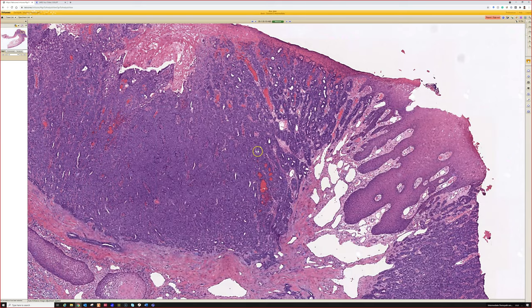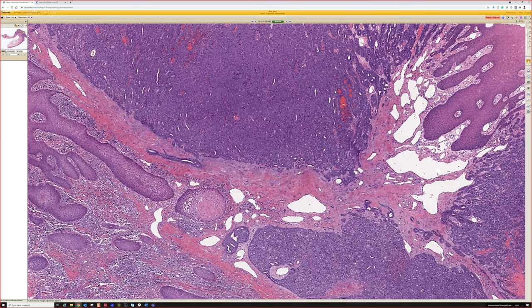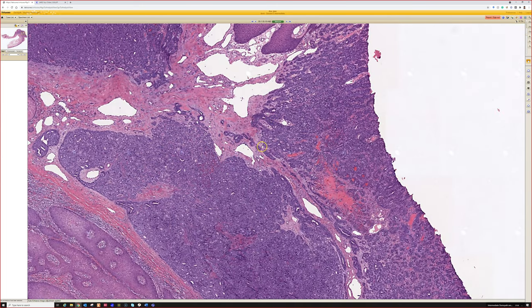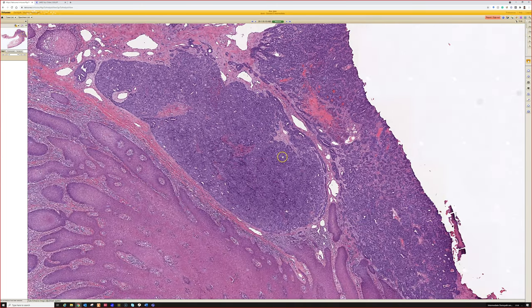I would say most of the ones I've seen have been deeper down, almost down to the subcutis near the tendon or fascia, like over the tendon sheath. But I have seen a few that were up in the dermis like this. But I think most of the time they're deeper down, in my experience at least.